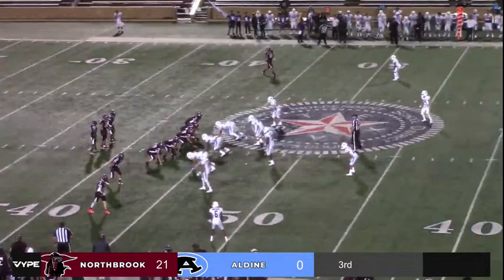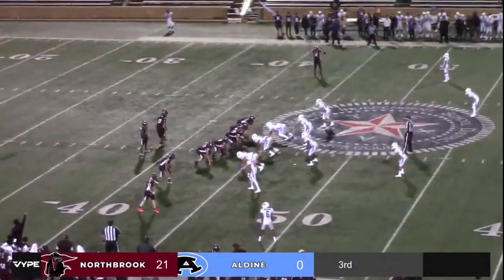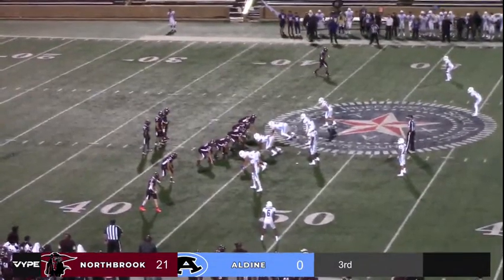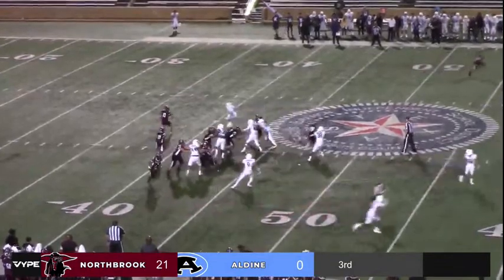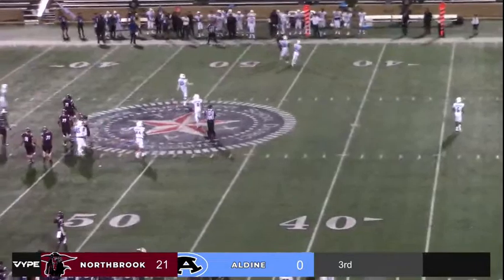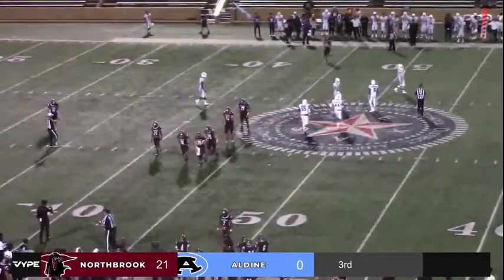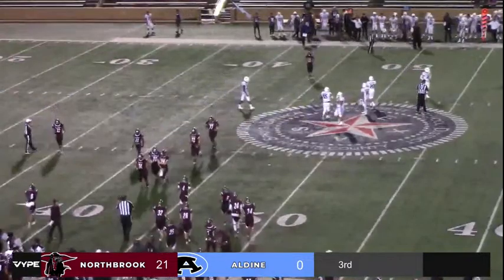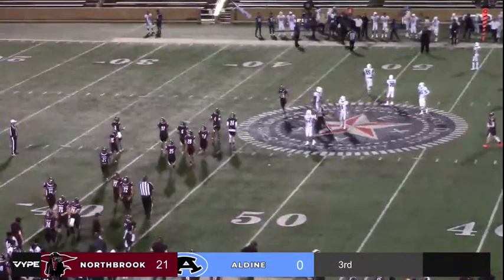Split formation here for the Raiders. 2 wide receivers up at the bottom. Still trying to get the signal. Feel like an RPO play. Oh, nice play design. It just couldn't catch it. Pass incomplete. That pass was attempted to Christian number 29, Christian Panetta. Brings up 4th down for the Raiders.